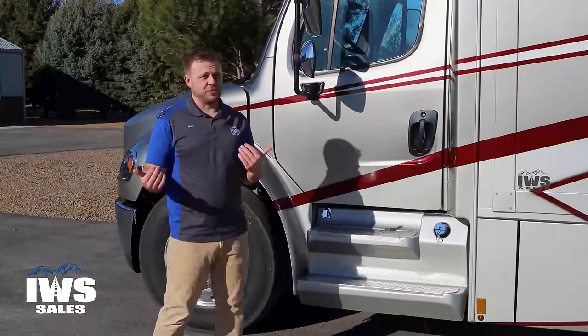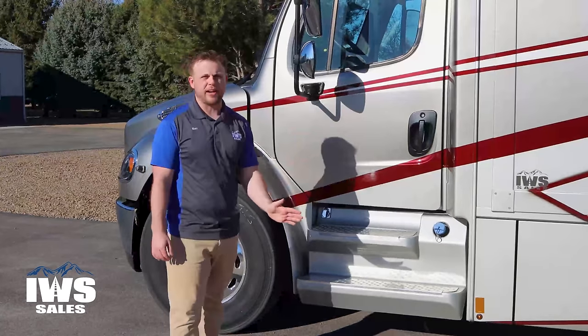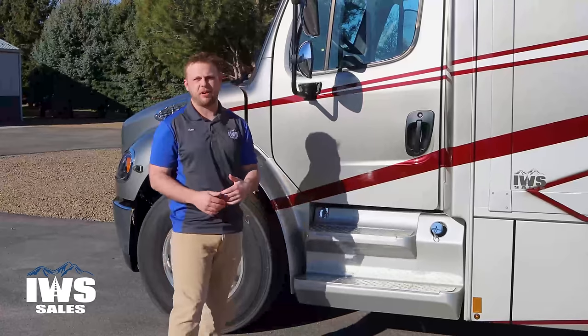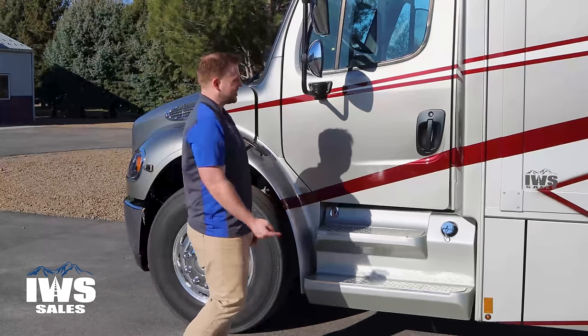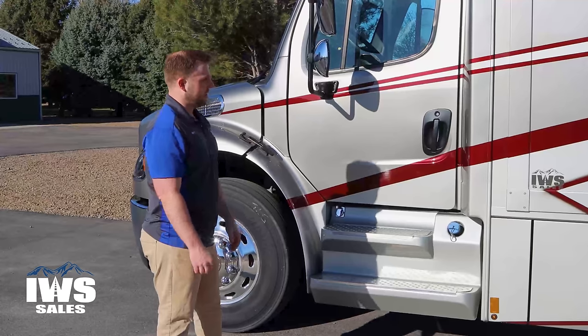And also, when I go to a fuel station to fill up my DEF or my diesel, I really like being able to just hop right out, instead of having to walk through the middle of the coach, open the door, and wait for the steps to come out. This is way nicer for that. And as I mentioned, if you are getting it serviced, the technician can just come right in here and they don't have to walk through your beautiful coach. Okay.